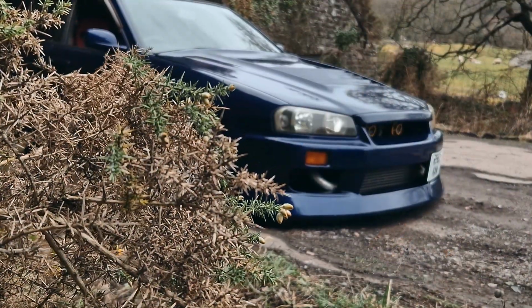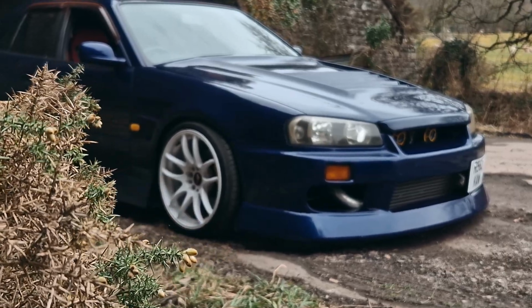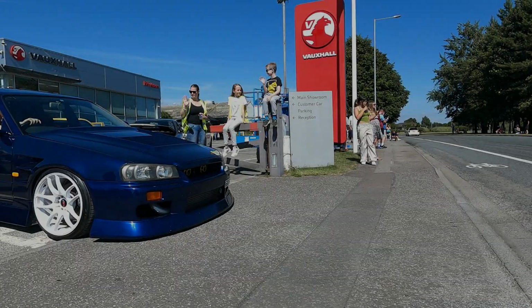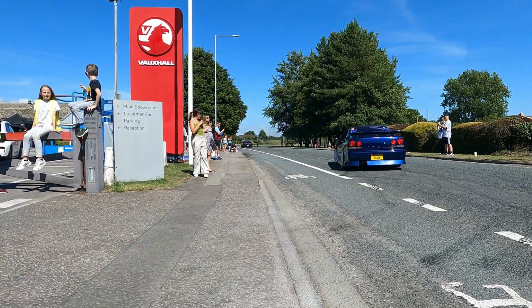So guys, you've joined us out on the road in Rhys's R34. I've been so looking forward to this. We've known about this car for a while. Obviously, we've known Rhys for a while. And you may recognize it from a few show videos, because any chance I get, I put this thing on a video, because there's just something about it. I've said it before and I'll say it again. This is probably my favorite four-door R34.